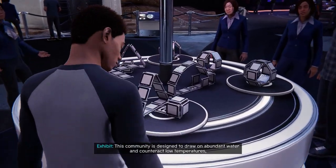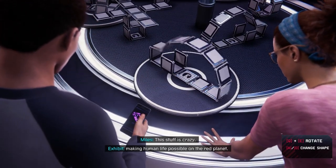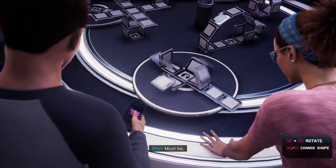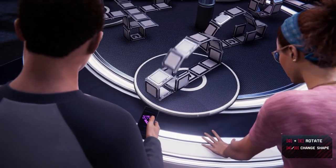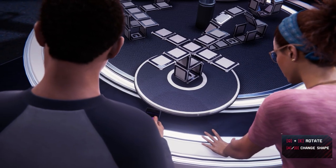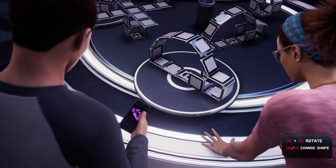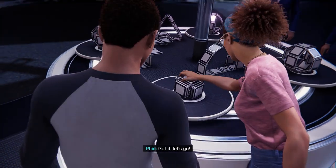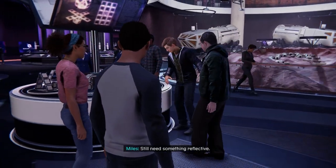Shape memory alloy. This stuff is crazy. Think it's a metamaterial? Must be. That's it. Take it. Don't let anyone see. Got it. Let's go. Whoa, man. Oh. Sorry. All good. I still need something reflective.